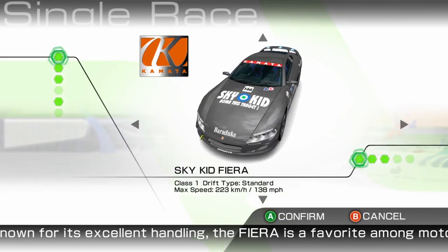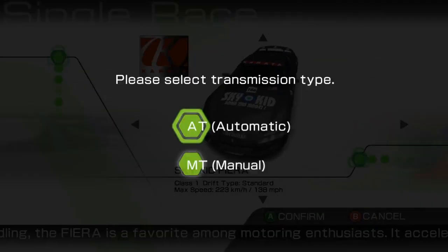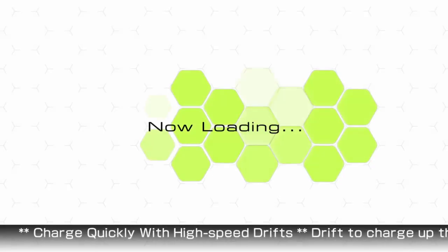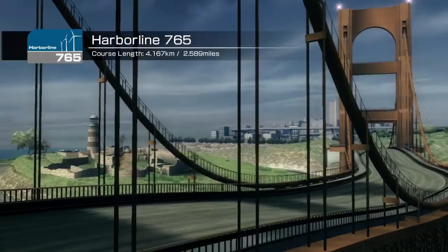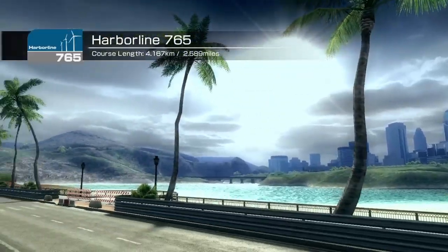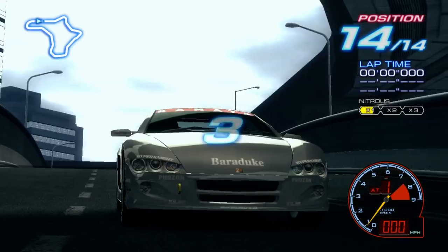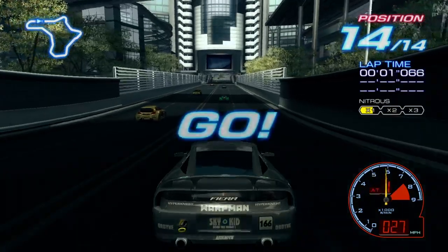Ridge Racer is an arcade racer. It's somewhere in between arcade and sim. It's not Forza, it's not Gran Turismo in the way it feels, the way it handles. But Namco, they make a lot of arcade racers that we've played over the years. Go, go, go, go!